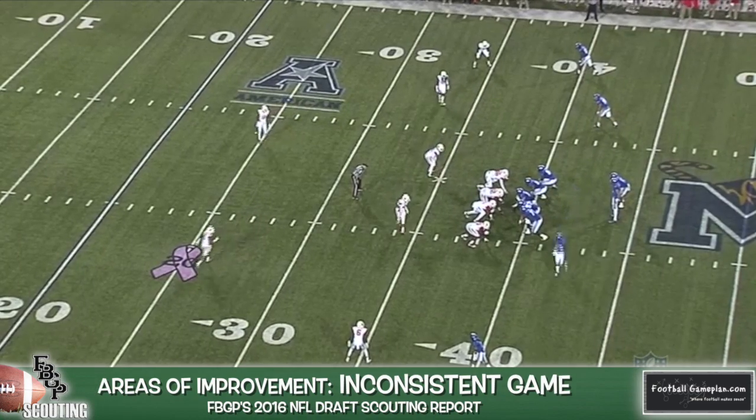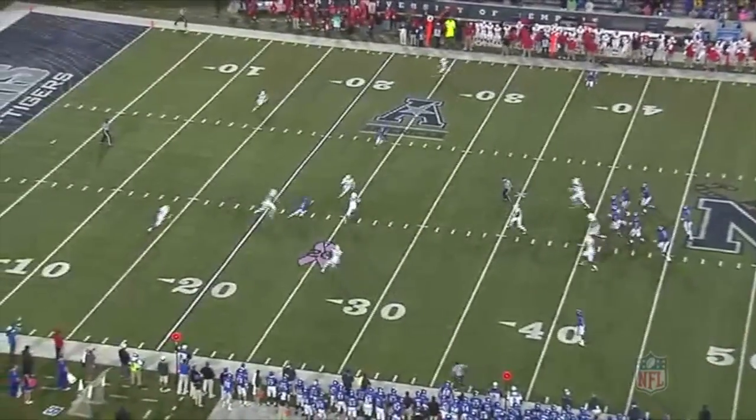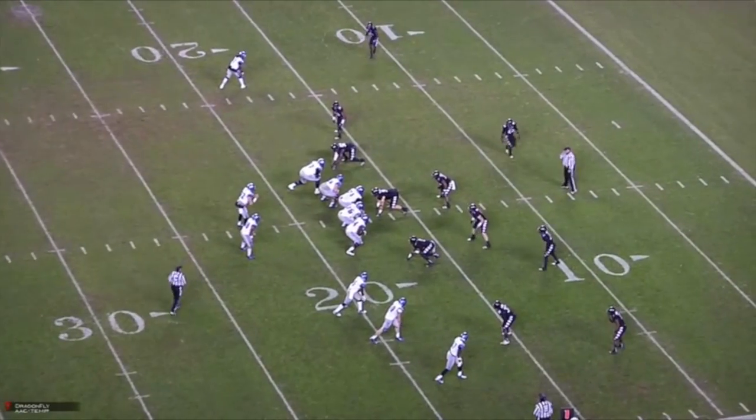Consistency is everything for a football player, even more important for the quarterback position, and I think Paxton Lynch has to find that level of consistency in his game. Too often you'll see plays like this where you're scratching your head wondering where he was going with the football or what he was thinking on that particular play.